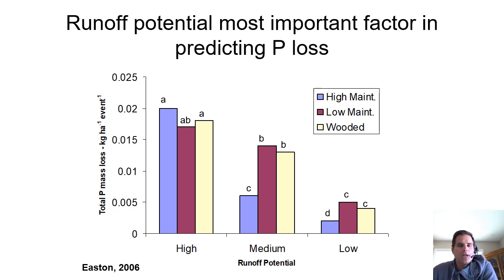So this is the phosphorus loss data. So again, maybe one thing we should have said in the beginning is our goal is to keep phosphorus out of Green Lake, and phosphorus is what accelerates the growth of algae and decreases water quality. And so we're looking at the total phosphorus loss to the water body from those plots. And so the different colors here, the blue is the phosphorus loss from the high maintenance grass, the purple reddish is the low maintenance, and the yellow is from the wooded land.